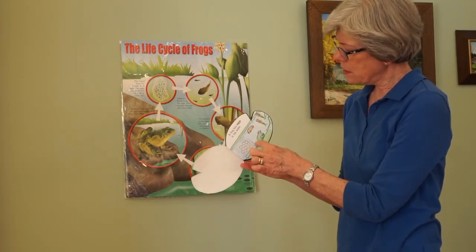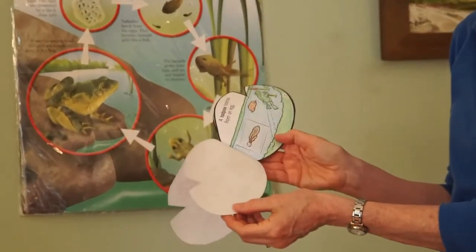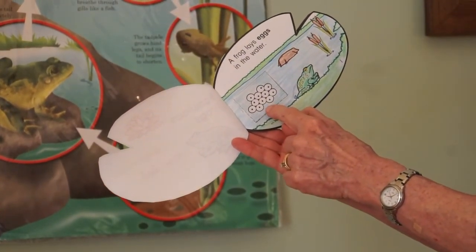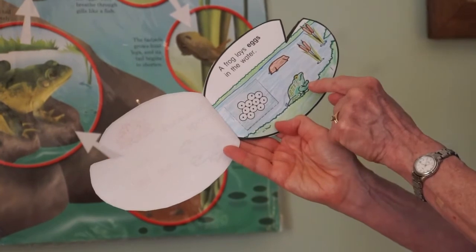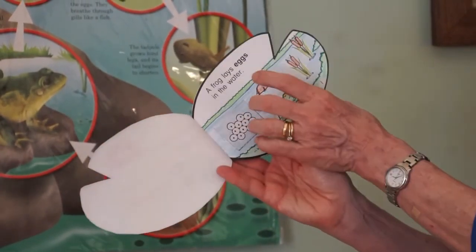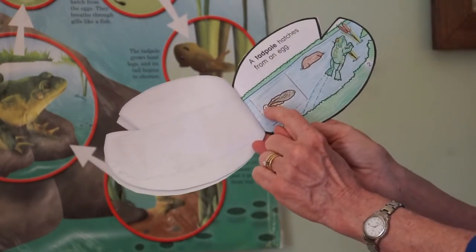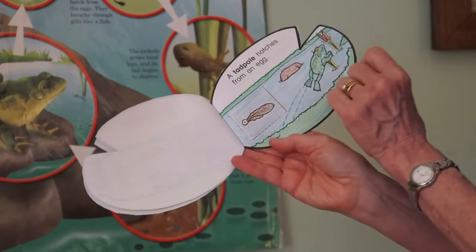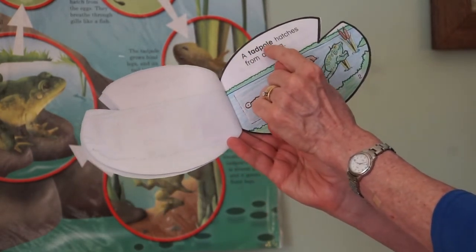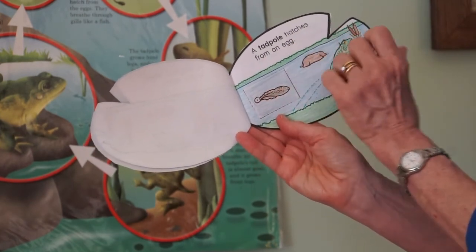So, see this rectangle thing here? That you're going to have to cut pictures out and glue them in the right place. So the first thing that happens is the frog lays eggs in the water. So I glued my eggs on there. Here's the frog. Laid his eggs and jumped out. Her eggs. Then I cut out the tadpole. Here's the little egg, and the tadpole's coming out. A tadpole hatches from an egg. You can practice your reading.